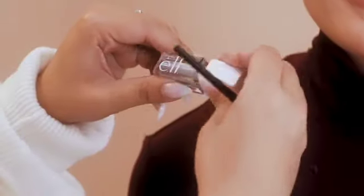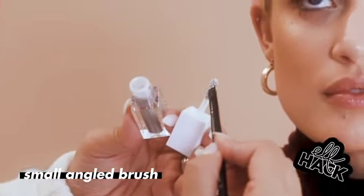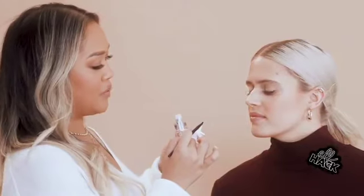So now let's go into the actual liner itself. Something that's super foolproof to do is to take the color, this one is called Bling Bling, and I'll use a nice angled brush, and I'm gonna take some of this and literally do the inner corner of the eye. It's just gonna give that really nice pop and highlight of color.